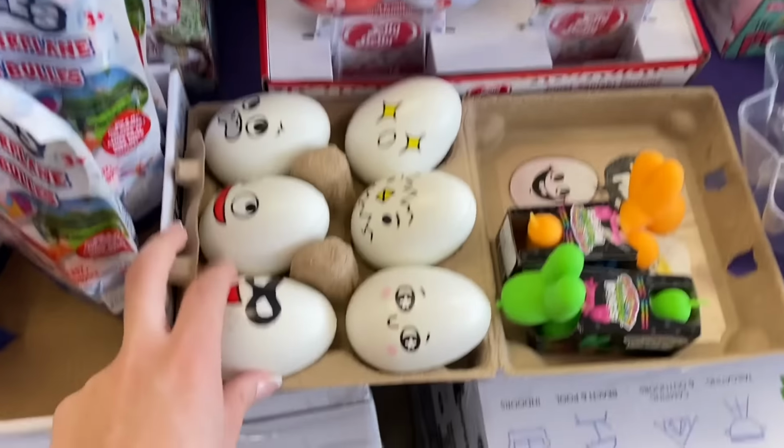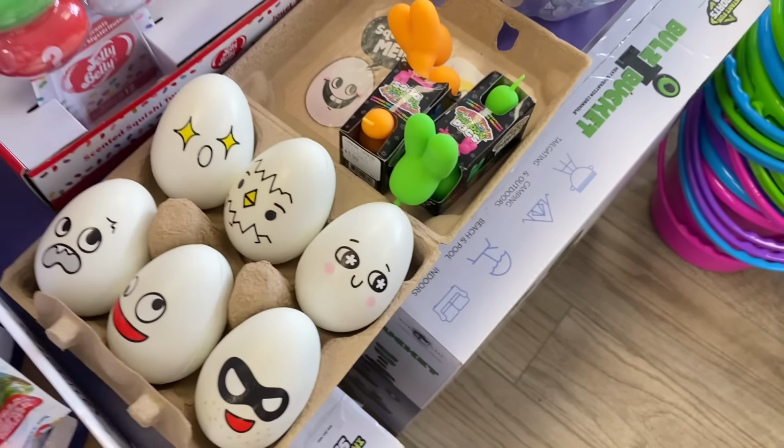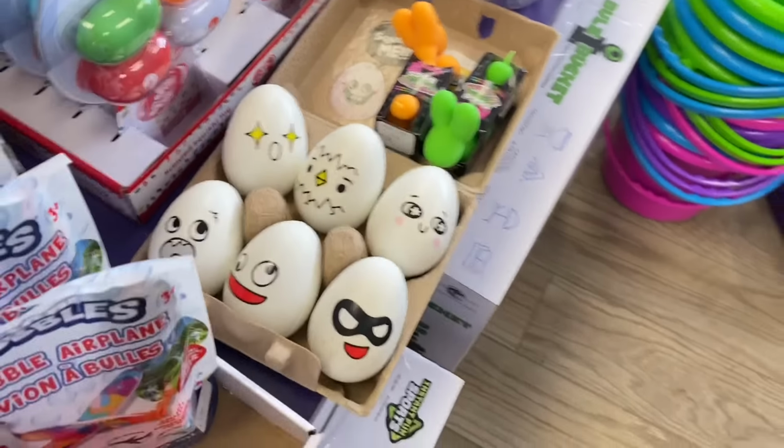These are brand new. I'm obsessed. They're kind of like slow rising egg squishies, and they all have different personalities. Stop, that's hilarious. Okay, little challenge for you guys. I'm gonna put them in my basket one by one, and you tell me what each egg is thinking.